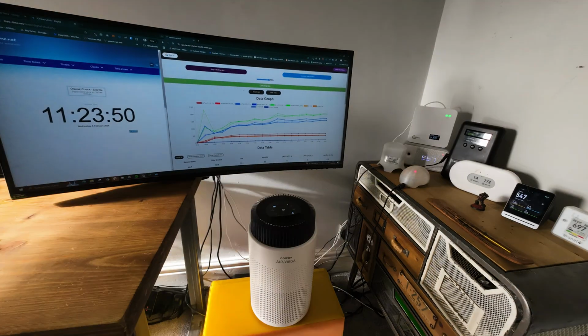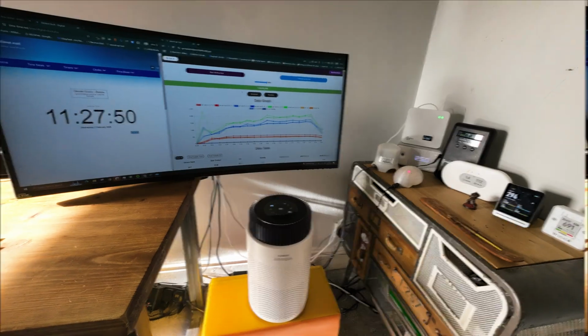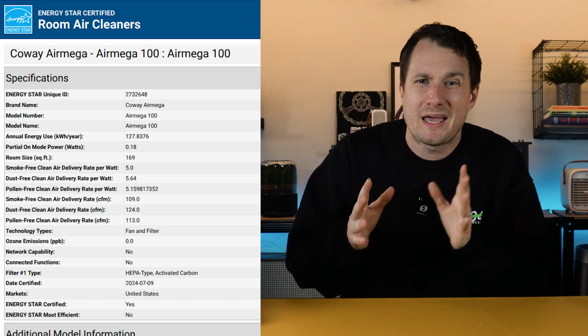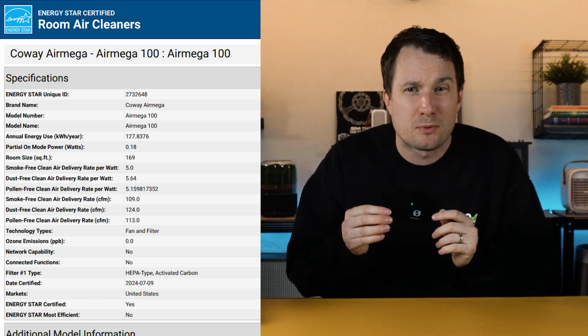We first tested the Coway Airmega 100 at speed 3, which is its highest fan speed. According to our PurpleAir sensor, the Airmega 100 running at max speed needed 40 minutes to clear our 728 cubic feet test room of all PM1 particles. Based on this result, we estimate a PM1 KDAR of 148 CFM, which does align with the reported PM2.5 KDAR from AHAM.